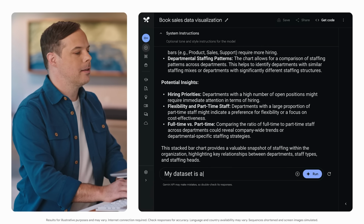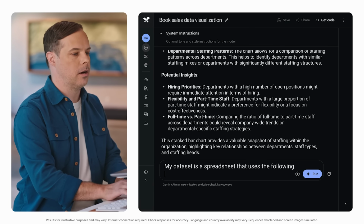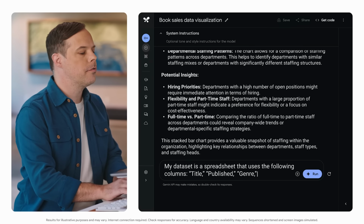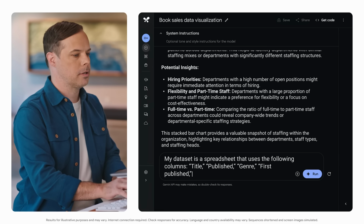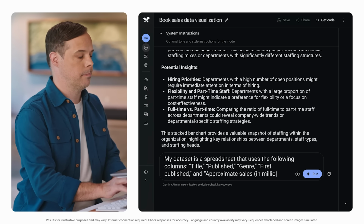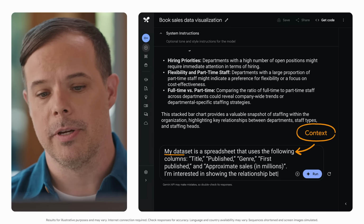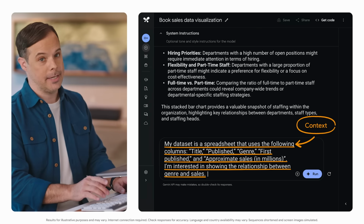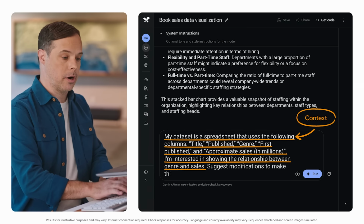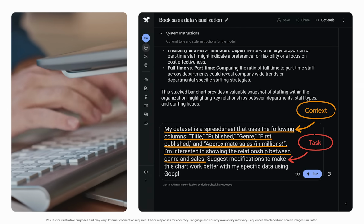My data set is a spreadsheet that uses the following columns: title, published, genre, first published, and approximate sales in millions. I'm interested in showing the relationship between genre and sales. And the task: Suggest modifications to make this chart work better with my specific data using Google Sheets.